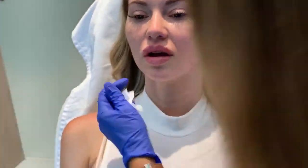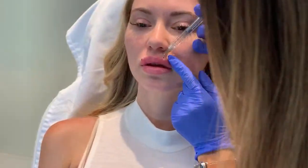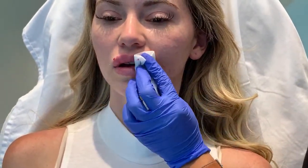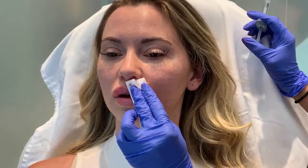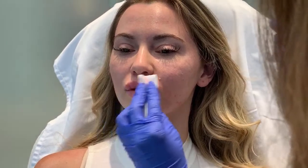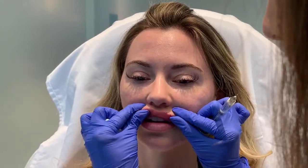All right, guys, I'm just going to pop my cut here. Perfect, close. Good. So we're just doing Ultra Plus, and the reason I like Ultra Plus for her is because it's going to be really soft, really kissable, and it's going to have that pillowy kind of look to it. We're just about halfway through our syringe, and we'll show you what that looks like. A lot of times people are concerned at how much one syringe is or half a syringe and how much they're going to need. It just depends on what the starting point is and what the goal is.